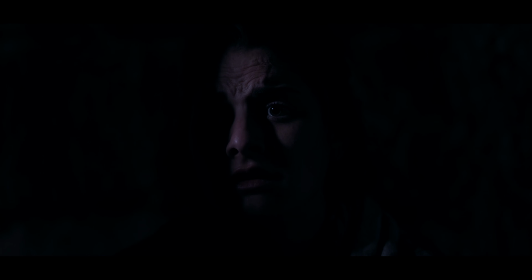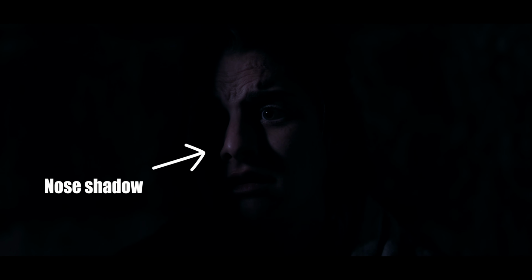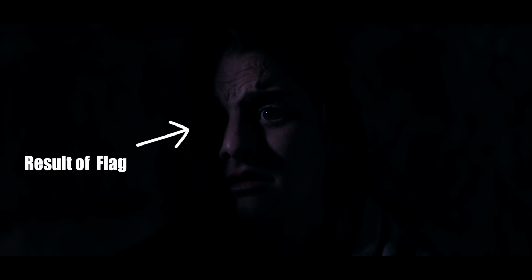Our second shot is much more simple. It's a close-up of our character Shannon hiding in the barn. We keyed from screen left, you can tell because there's a slight nose shadow falling to the right side, and we flagged off the light so it wouldn't hit her entire face.